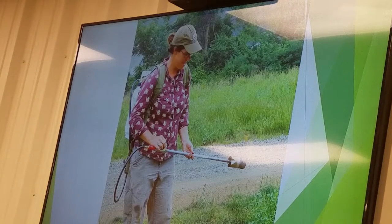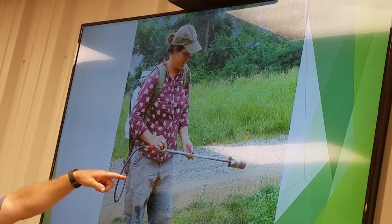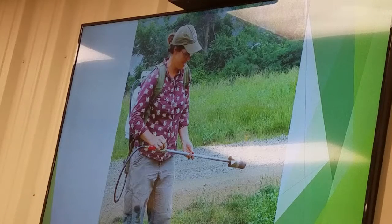Now there's a flame weeder. That's what it is, and they work really good. This is a propane tank with a hand torch on it. You burn it hot enough, and you'll kill roots. You can kill dandelion roots with those.